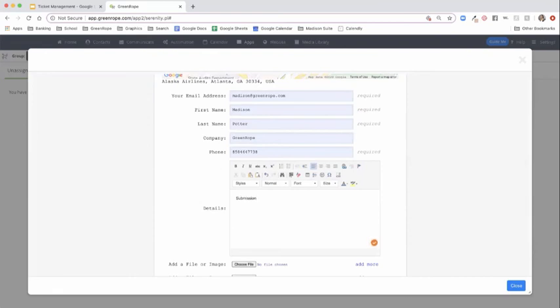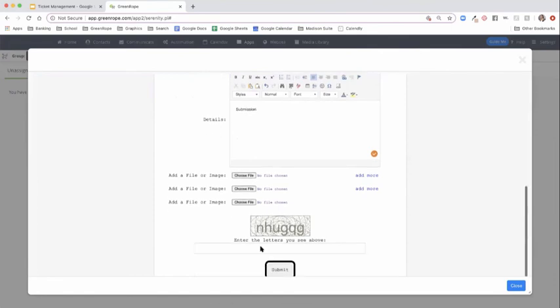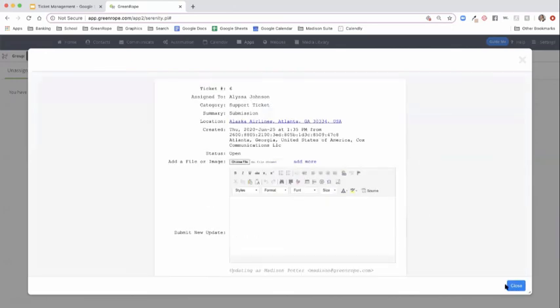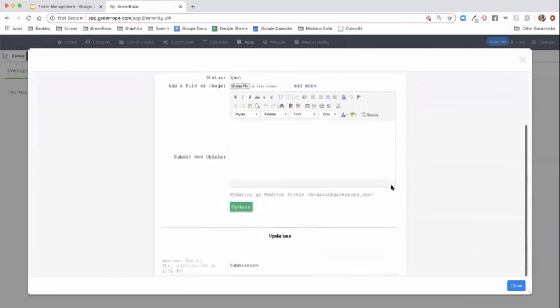You'll add your details, upload a couple files, and then fill in that CAPTCHA. If we created a new thank you URL, it should take us there, but I don't believe we just added that here. So we're going to now get an email with a quick summary of our submission. And then also, if we go into the ticketing page, you can manage that from here.